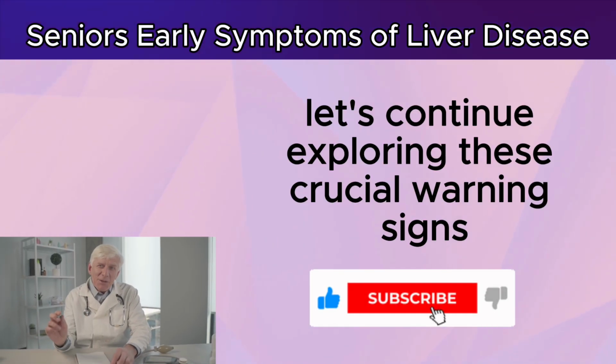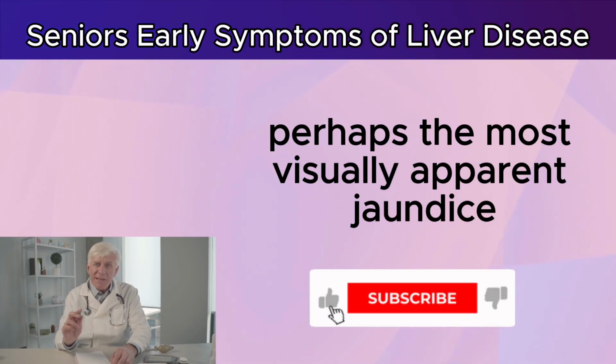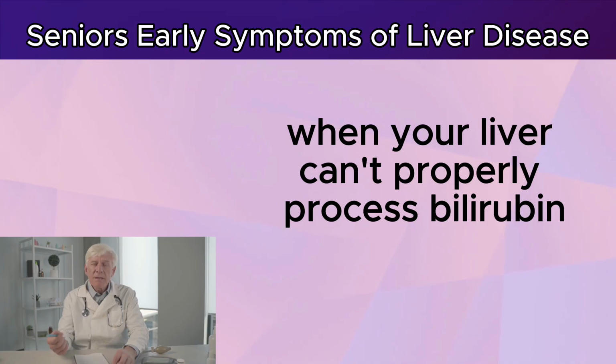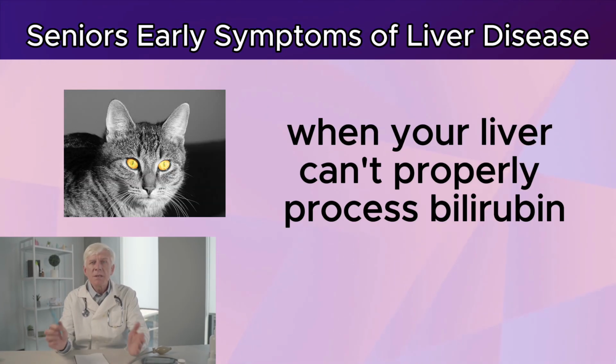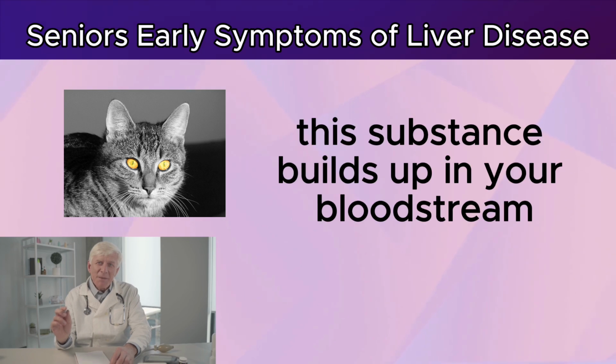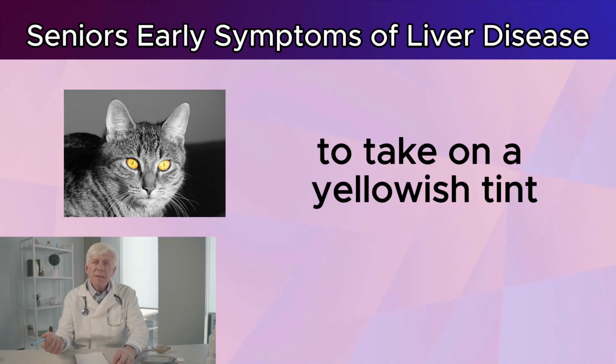Let's continue exploring these crucial warning signs. The third warning sign is perhaps the most visually apparent: jaundice. When your liver can't properly process bilirubin, a yellow pigment formed when old red blood cells break down, this substance builds up in your bloodstream, causing your skin and the whites of your eyes to take on a yellowish tint.